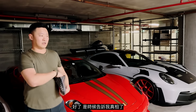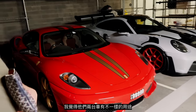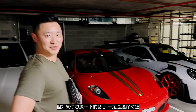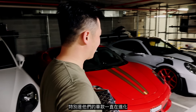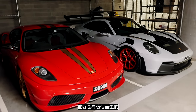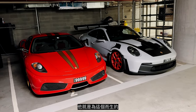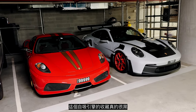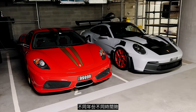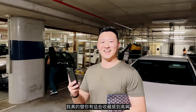All right, so tell me the truth. Which one do you like driving more? Look, I think they're good for different purposes. For cruising around, definitely the Ferrari, but if you want to drive fast, you got to take the Porsche for sure. There is no doubt. They just get better and better, and it's such a crazy car to take down a fast road. I got to say, man, this NA collection is pretty serious. Different decades, different time periods. Congratulations, man. Happy for you.